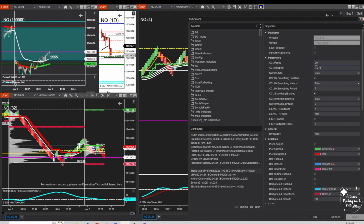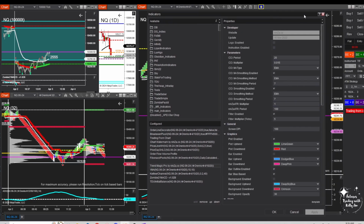20 with a multiplier of 0.15. Smoothing is at 7 and the multiplier is at 100. So I'll leave that up there a second. You can screenshot that if you want to have those settings.